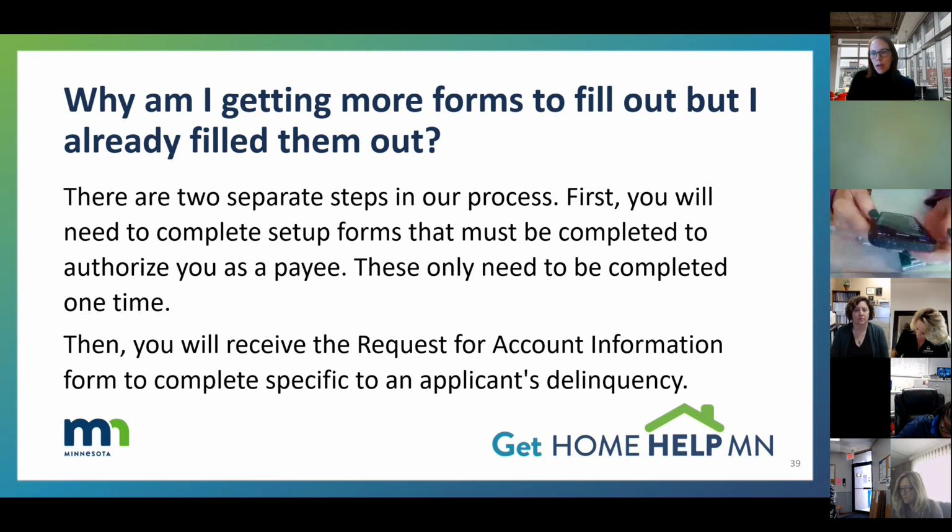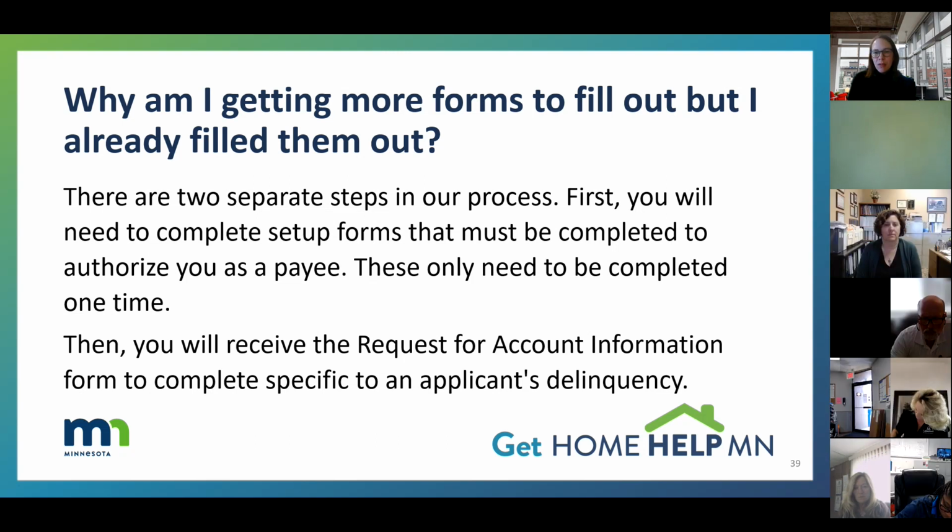And then after we have the setup complete, you're set up to receive payment, and we have everything we need from you on that front, then we'll start sending the request for account information forms about specific applications. So you may get one of these or you may get several, depending on how many folks from your communities are applying. Each one of those needs to be sent back.